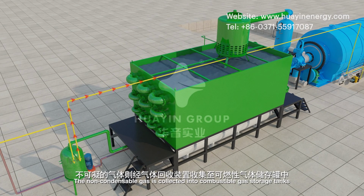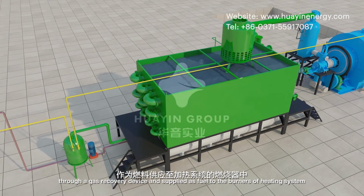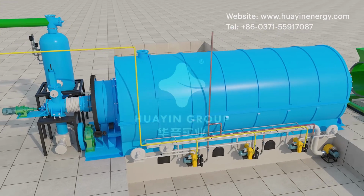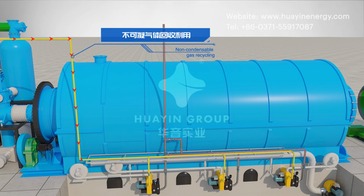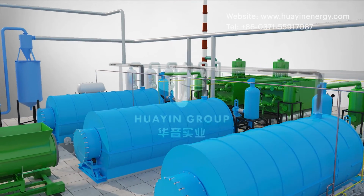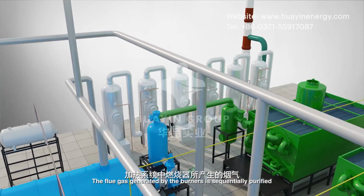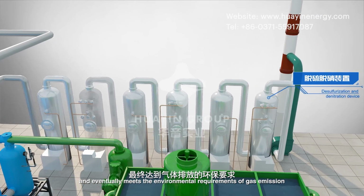The non-condensable gas is collected into combustible gas storage tanks through a gas recovery device and supplied as fuel to the burners of the heating system. The flue gas generated by the burners is sequentially purified by 6 desulfurization and denitration scrubbers and eventually meets the environmental requirements of gas emission.